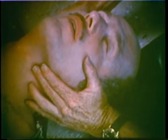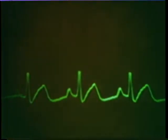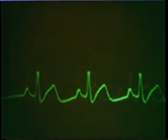We've got a palpable pulse. He's back to normal sinus rhythm.